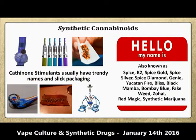A lot of the kids who do know about it had popular names that they know that were purchased within gas stations, convenience stores. They put cartoon characters on these packages, packaging it up like incense, or it looks almost like fruit snacks, and it's called Scooby Snacks or something with a cartoon character to appeal to kids. It does have "not for human consumption" on these packages. It's not packaged all the same way.